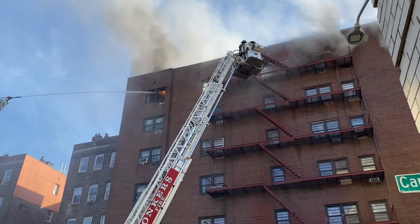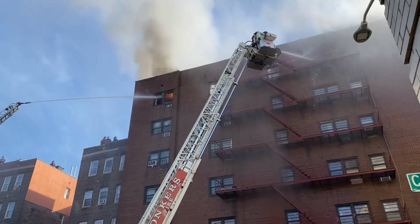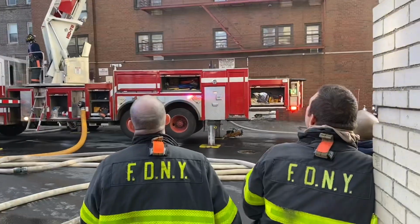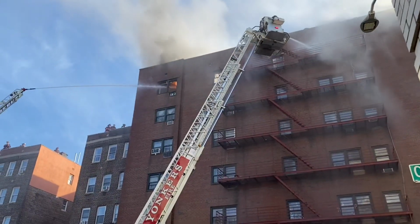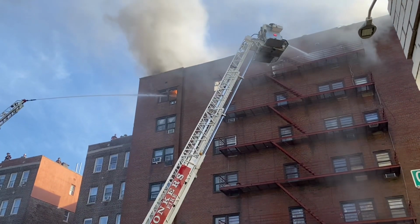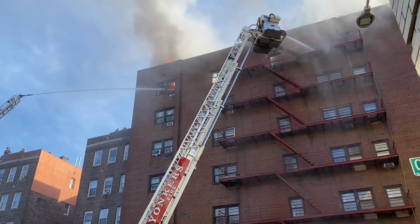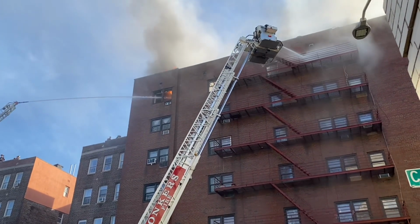All right, guys, got a little fire coming out. We're gonna hit it probably. You got the FDNY here, Engine 81. They're just standing by. They helped them with a water supply, but they don't need their assistance with the fire at this time, at least.